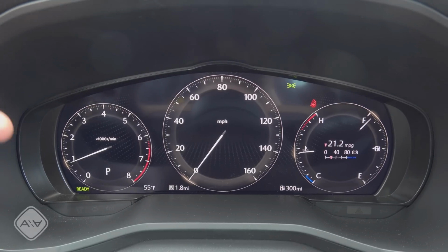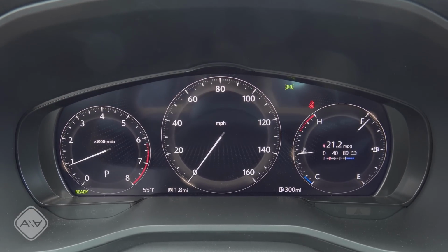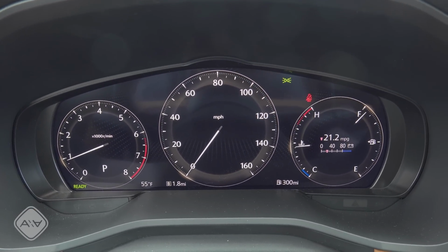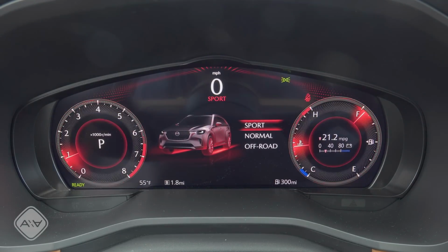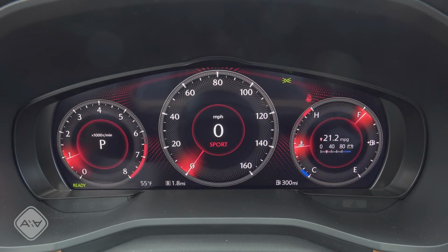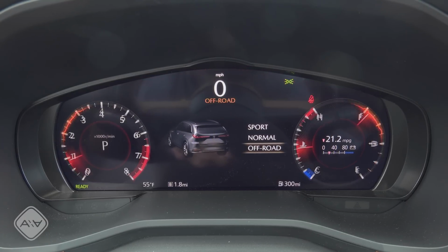Not every version of the CX-90 will have a full LCD cluster, but this model does. Now, it's not very configurable. This is basically the only look you get. If I toggle the drive mode selector over to Sport, you can see that the theme barely changes at all. We just get the red accents there. If I move down to the off-road mode, you'll see that those accents will change again.